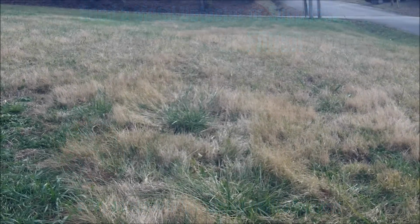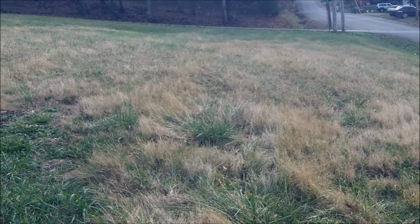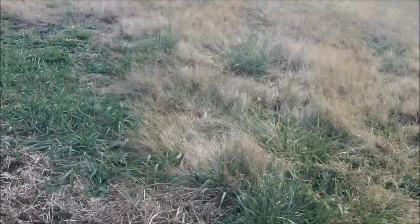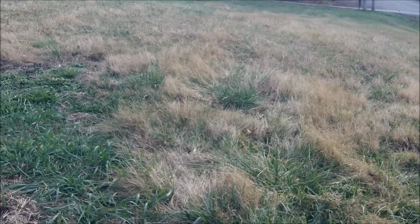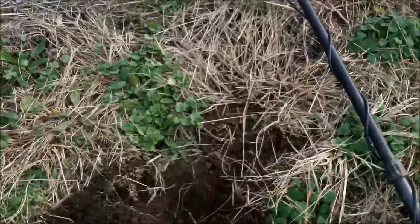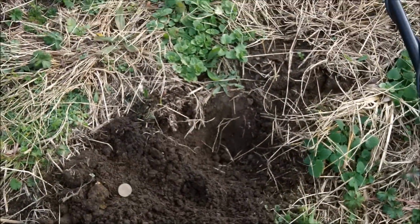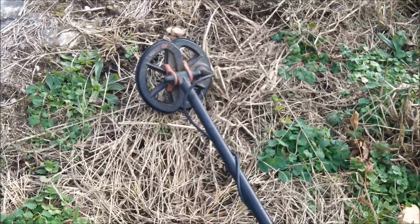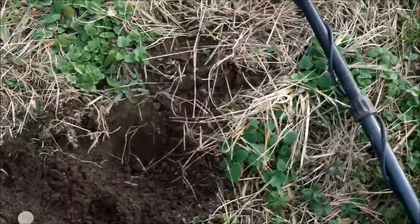Well, I'm just out for a couple hours. It's a Friday afternoon, and I just felt like getting out and digging some holes. This lot had an old turn-of-the-century home as well, sort of a Victorian Edwardian era home. I've hunted it off and on, but we got a bunch of rain, and I thought I'm just going to poke around with the small coil too.